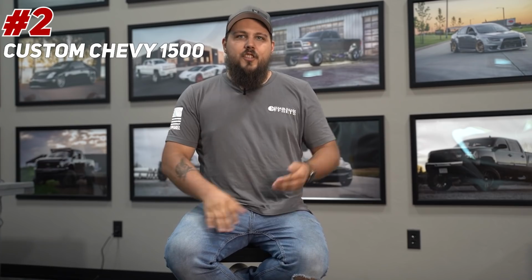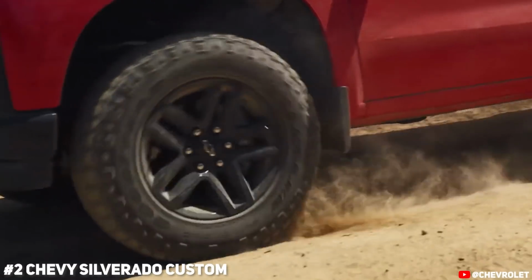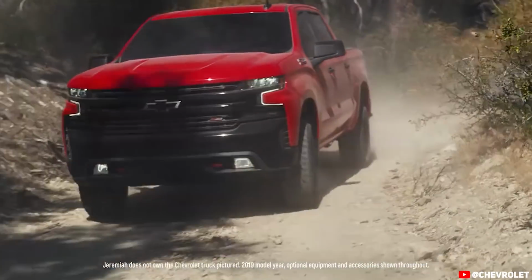Coming in the runner-up position is the new Chevy Silverado Custom Trim. The Custom is advertised as the next step up from the work truck package and features color matched bumpers, painted 20-inch wheels, and LED taillights. I really wish I had more to tell you guys about this one, but seriously, that's it.